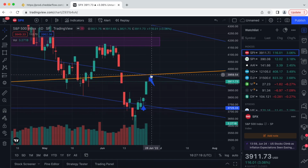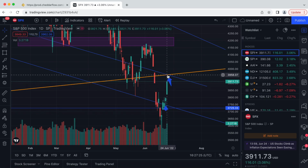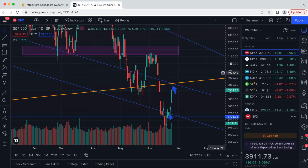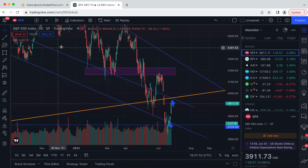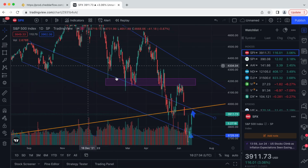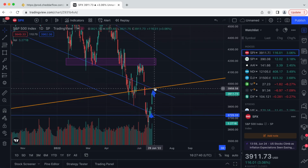Next stop would be right here around 3,960. The reason I say that is because of this orange line converging with this prior channel. This was the lower end of the channel that we had been trading before. You can see the line goes all the way up to this pivot point over here, and it drags all the way down. We used this as a support many times, so it will act as a resistance once we hit it.